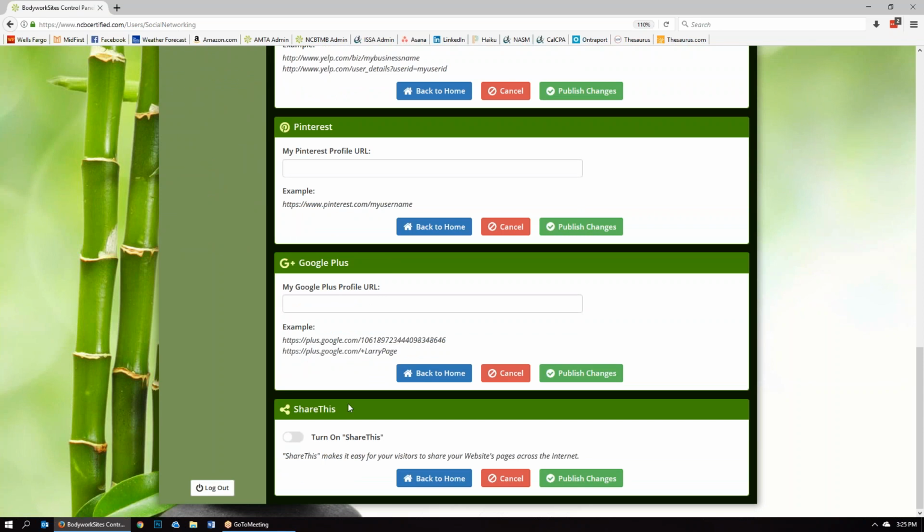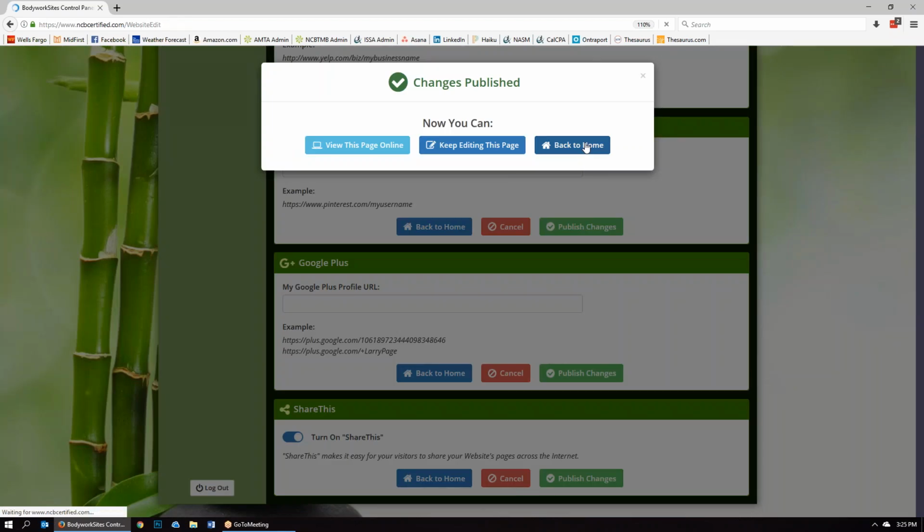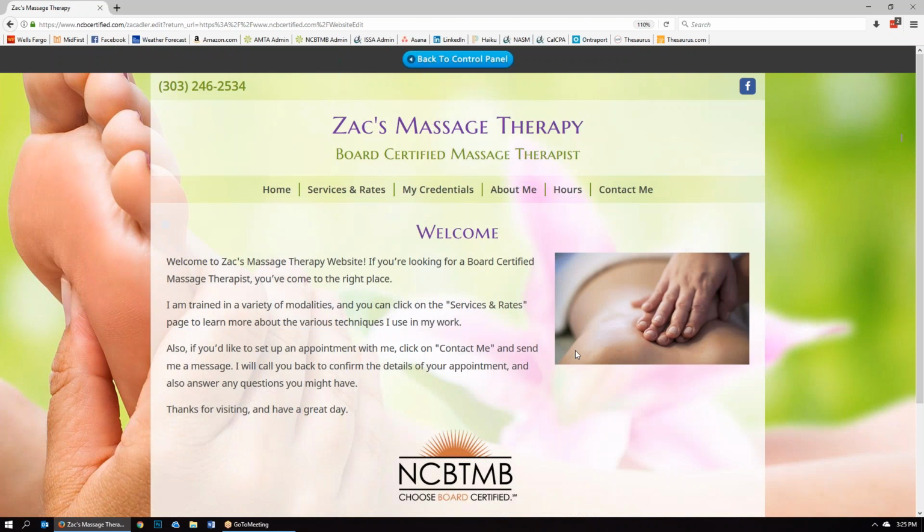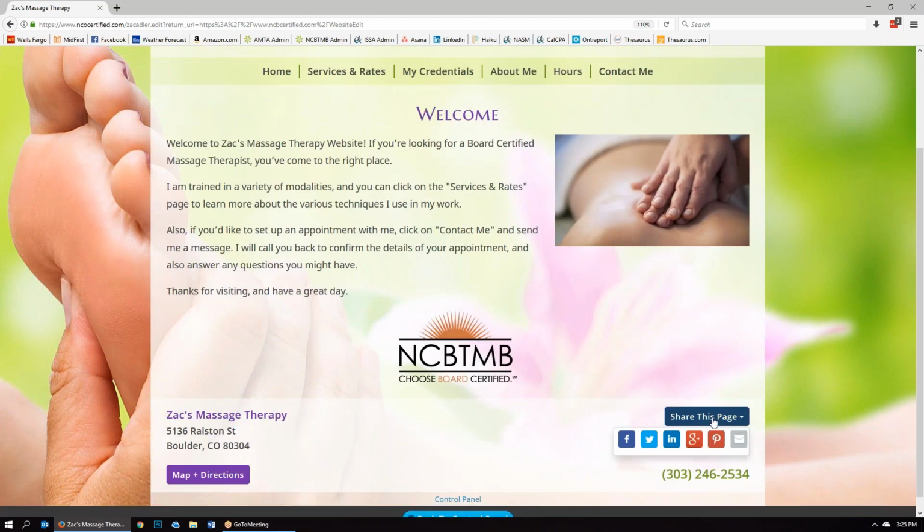And there's also a feature that you can turn on here called Share This, which makes it really easy for people to share your pages across the internet. I'll show you how that works really quick. You just go down here and share this page. You can see here any of these services I want to share it on, and it'll then prompt me to log into those to finish sharing the page.